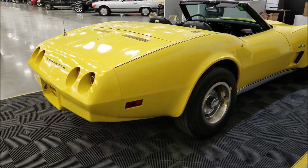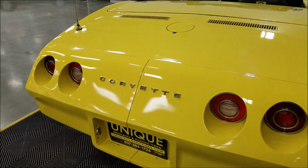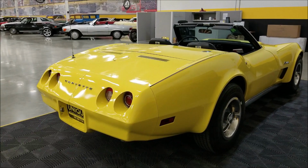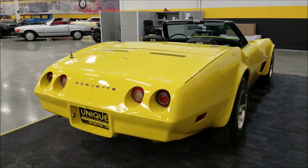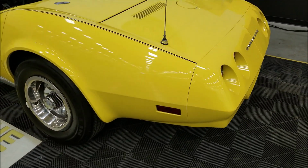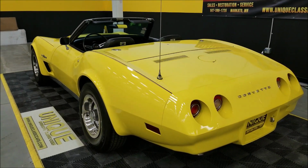Another thing about the 74s is if you take a look at this rear fascia right there, you see that split down the middle. So it was a 2-piece rear fascia. That was covering up the government mandated 5-mile-an-hour bumper installed underneath that 2-piece fascia. The only year that you're going to see that 2-piece fascia in a car. That fascia also leans forward and up towards the front of the car compared to the 73s. It was kind of either straight up or back away in the earlier C3s.